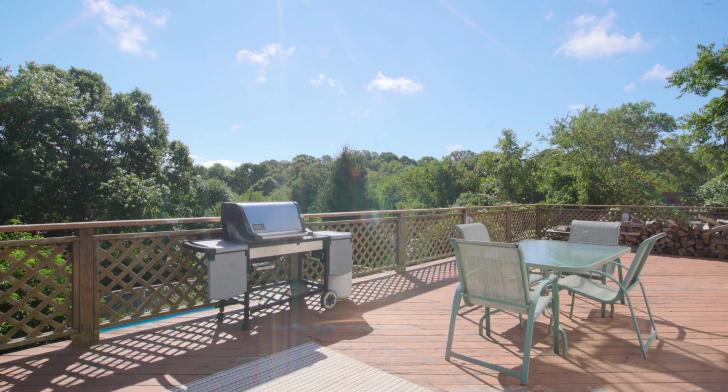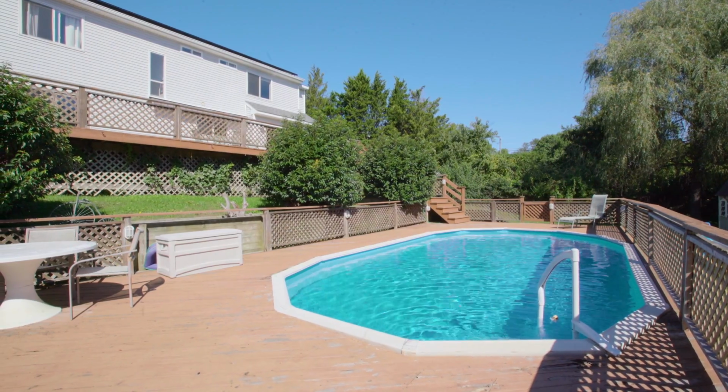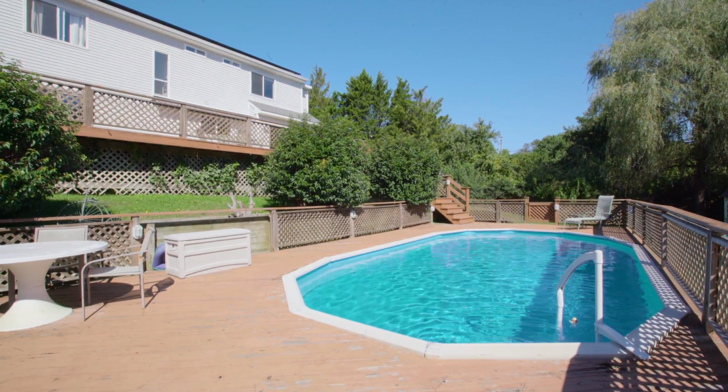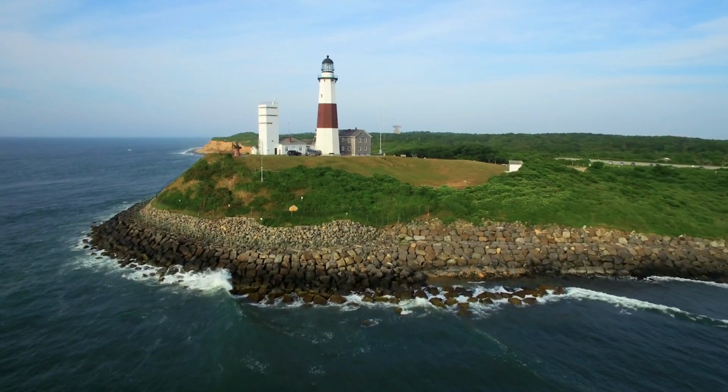The kitchen gives you access to an ample deck for entertaining guests, as well as a pool for cooling off on those hot summer days. Here you have a large property located a mile away from the train station and only 2 miles away from the center of town.